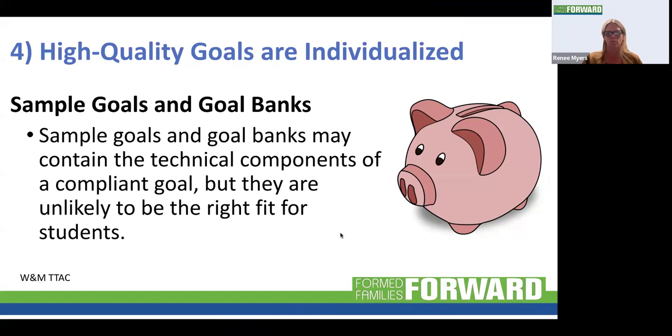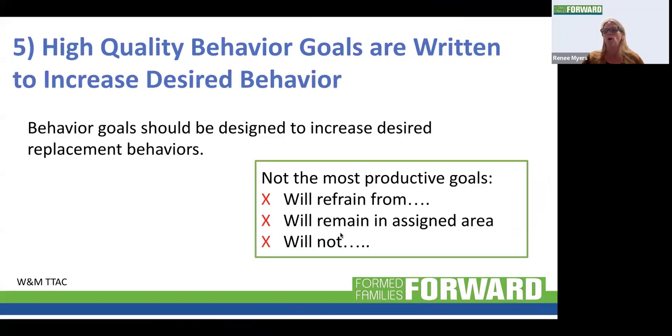High quality behavior goals are written to increase desired behavior. So when developing an IEP, functional and behavioral skills and goals must be considered for all students. The purpose of functional goals is to increase access, participation, and/or independence in the general education curriculum. If a student doesn't presently display a need for a functional goal, the IEP team should provide a statement in the PLAF explaining the current functional level of the student.